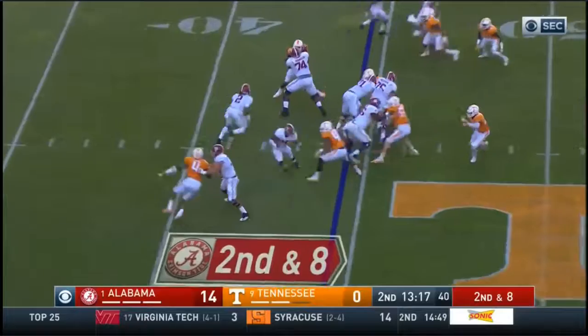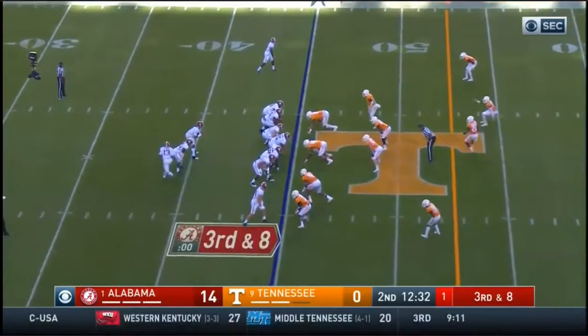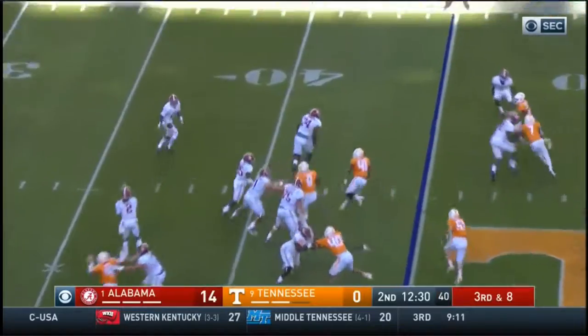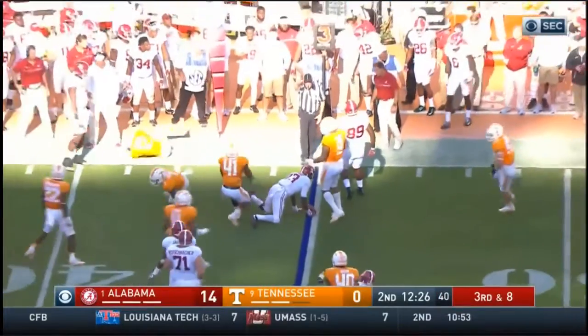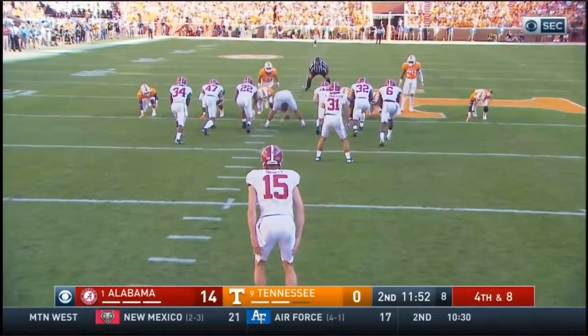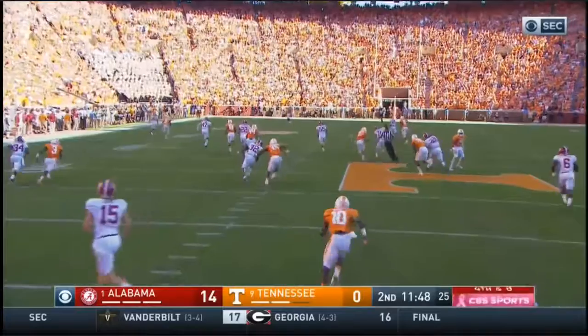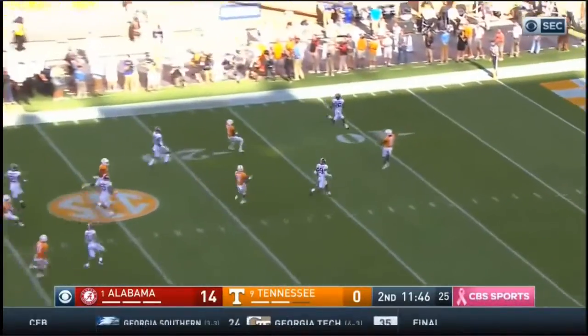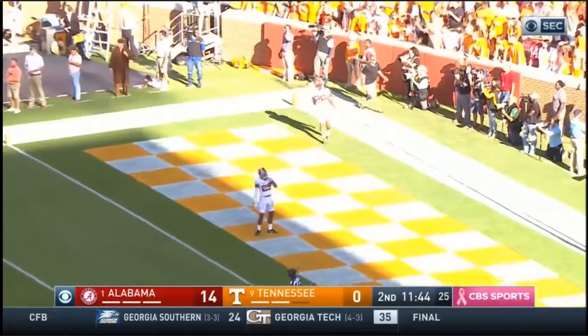Second down and 8. And nothing to Calvin Ridley. Now Ardarius Stewart in motion. They flip it out to Stewart. Good defense. Sure was. It'll be 4th down. Nice and high again. They'll let this one bounce, and it goes out of bounds.